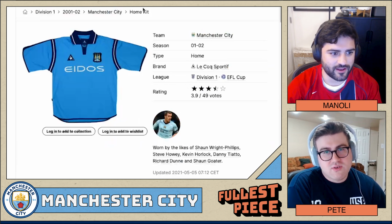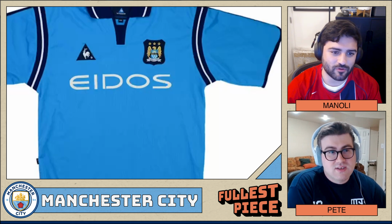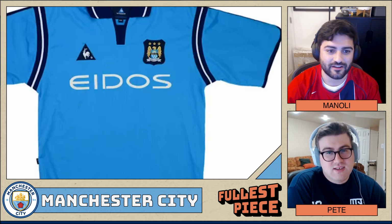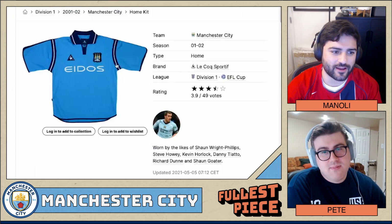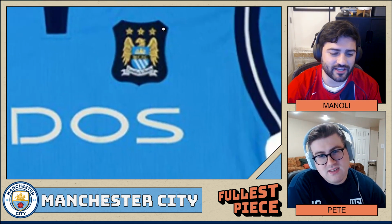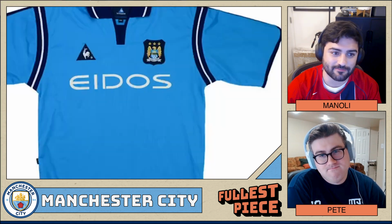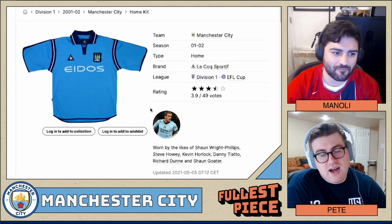So now we move on to 01-02. We have our new home kit here. I think this is decent, actually. I was going to say rubbish. Nah, for me, this looks like backpack straps. Yeah, I can see that. This is the first time I'll say this: I don't like the shield use here. It looks poor to me. That's my take on it.